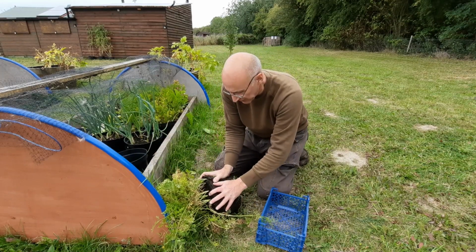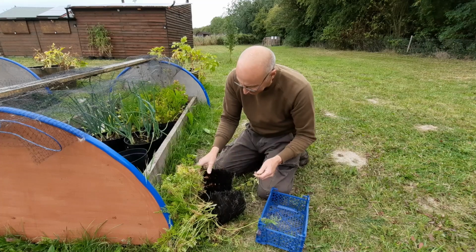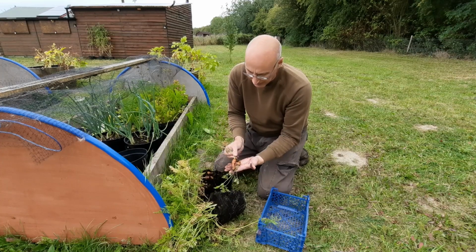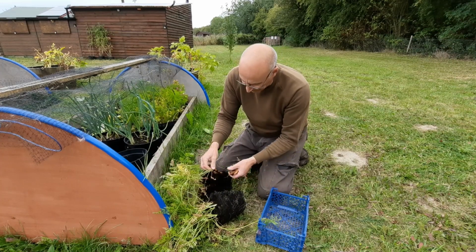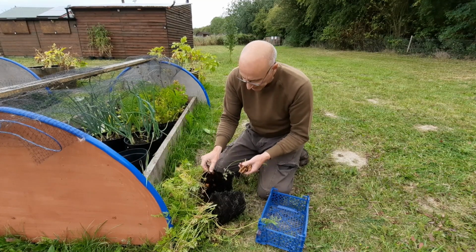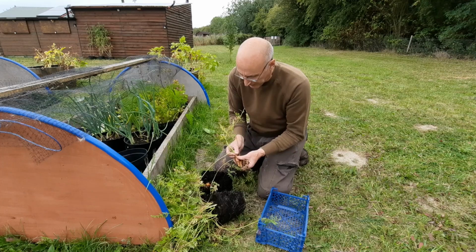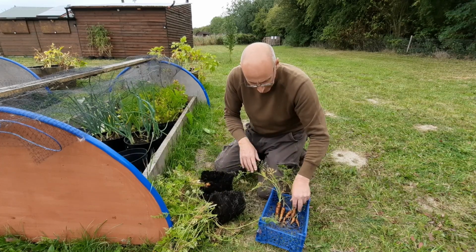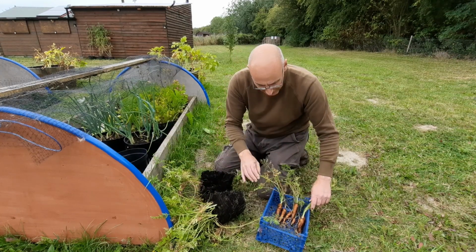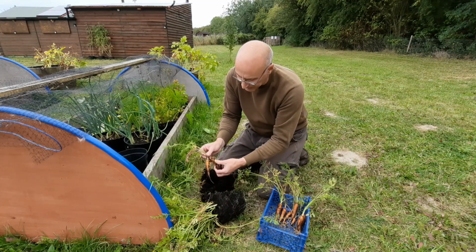So let's take a little look and see what we've got in here. Yeah, there's still quite a lot of small ones. I think, to be honest, that's not a bad size. They can probably do with being left in for quite a while yet, at least another couple of weeks. They're still quite small. Oh, perfectly eatable, don't get me wrong, but they're not the largest carrots in the world. But I have to say, having eaten quite a few of these now, they are extremely sweet, very, very sweet, which is nice.